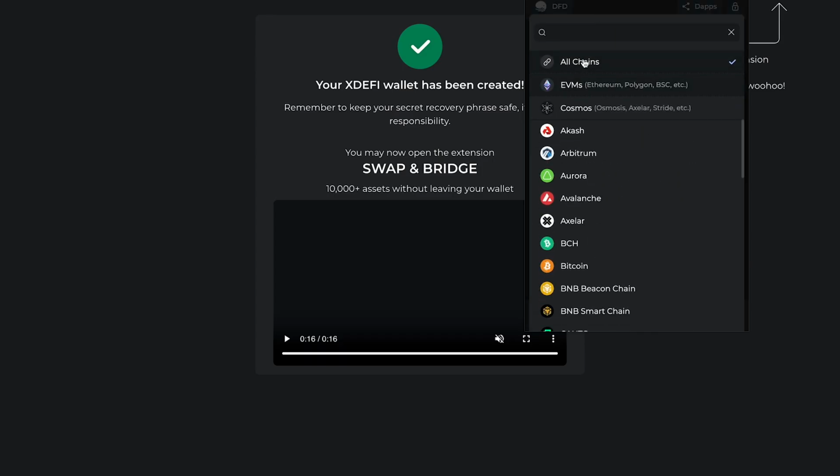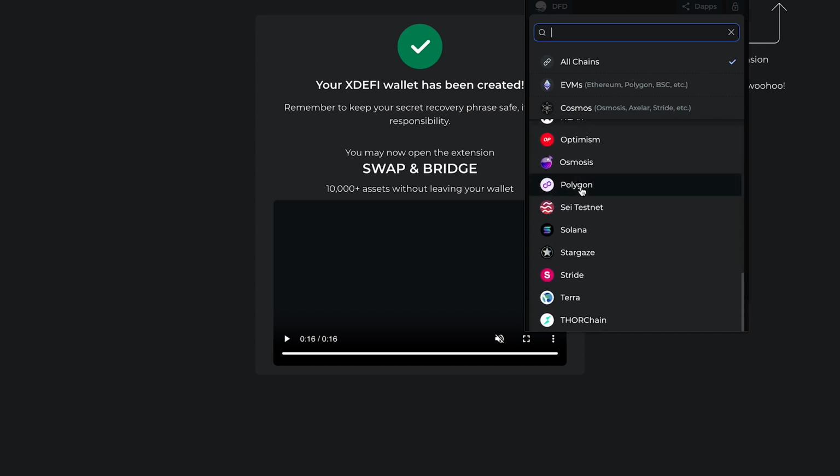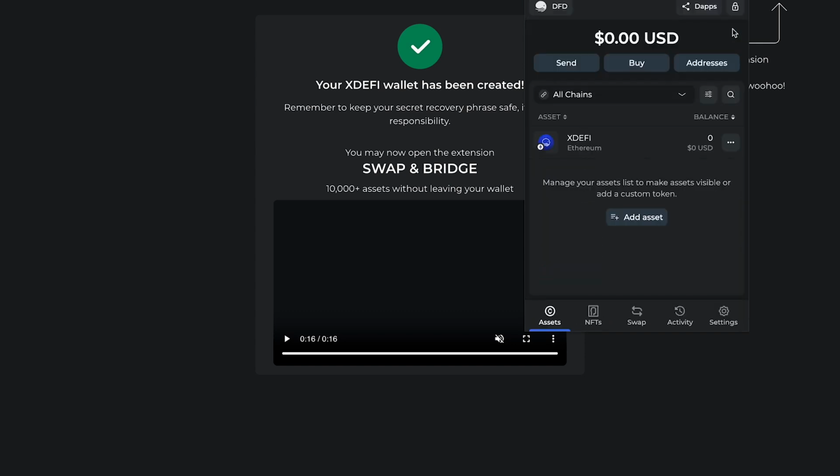Besides, here's this NFT gallery that we've talked about, and you can see some of my NFTs from different blockchains in one single wallet just right here. So basically, XDeFi Wallet simplifies the management of all assets and activities from different networks in just one interface, including custom token support and convenient sending and receiving.